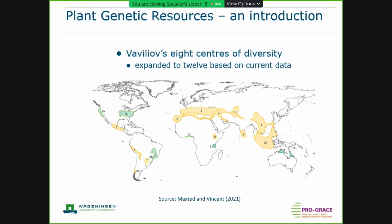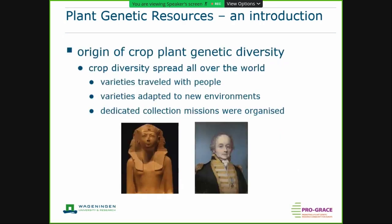That was Vavilov long ago, and others have done work, including Nigel and his group, to further elaborate on that, and found a number of new ones. But still, the picture stays the same. All over the world, that domestication took place and turned those thin, disgusting plants into the crops that we're currently growing and enjoying.